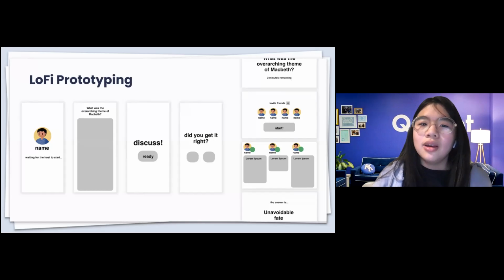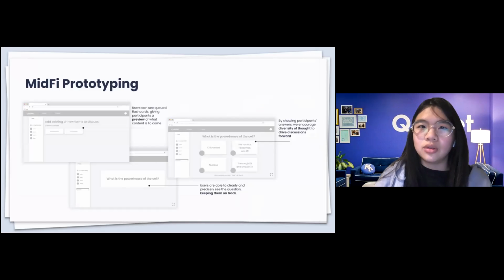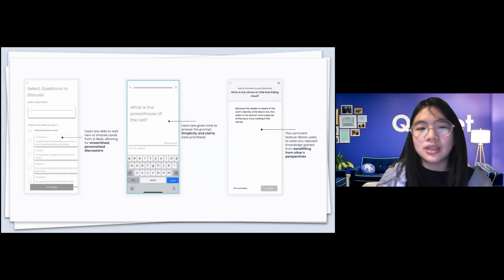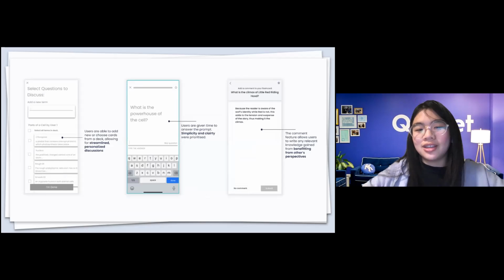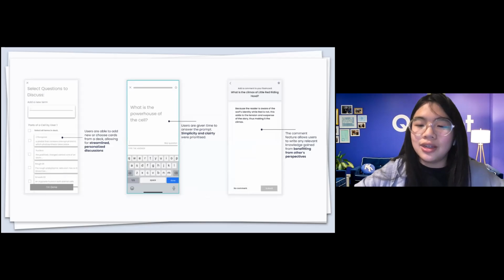Moving into Mid-Fi, we emulated a lot of our designs using the actual Quizlet app as a reference. First off, for our shared screen or desktop screen, we focused on keeping users organized and on track. We prioritize simplicity and clarity, as the forefront of our product is the discussion aspect. As for our mobile screens, we prioritize giving the user a chance to add more value to their existing decks. Additionally, as we wanted to encourage divergent perspectives, we designed the mobile space for the user to express their own individual feelings, thoughts, and opinions. Students like Sophia would find a lot of value in this product as it really prioritizes diversity of thought.